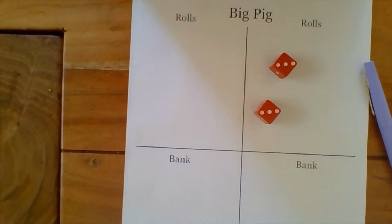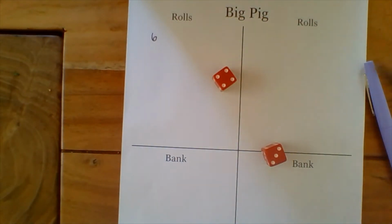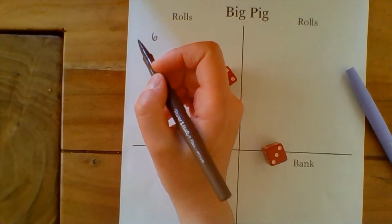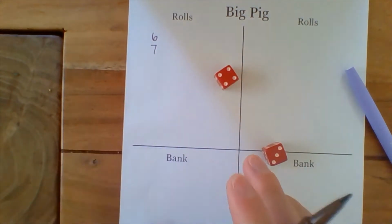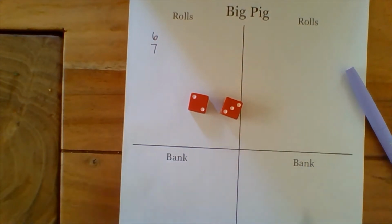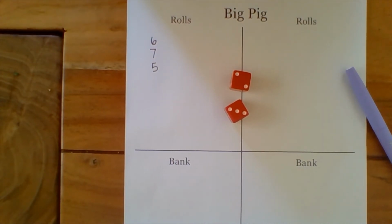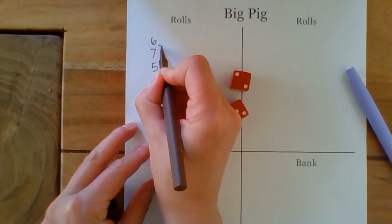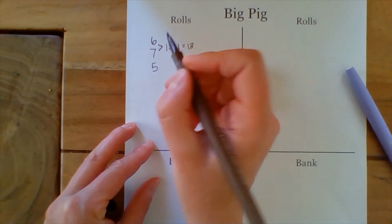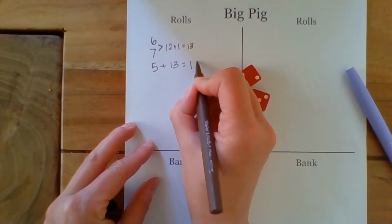3 and 3. 6. Remember, this is all my turn. Ooh, 3, 1, 2, 3. I know 3 and 3 is 6, so 3 and 4 is 7. Ooh, 3 and 2 is 5. Okay, how many points do I have? Let me think here. 6 and 7. That's 12 plus 1, so 13. And 5 and 13 make 18.